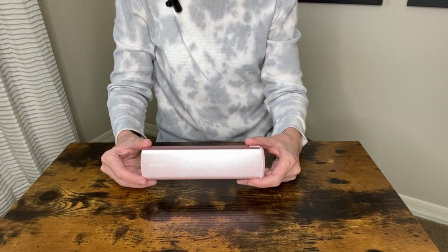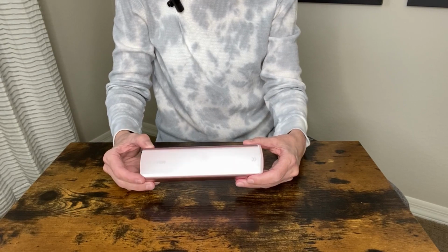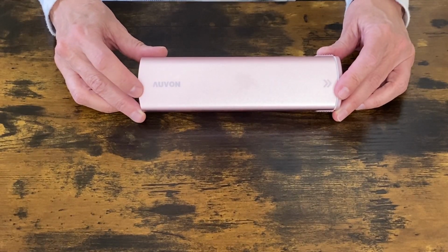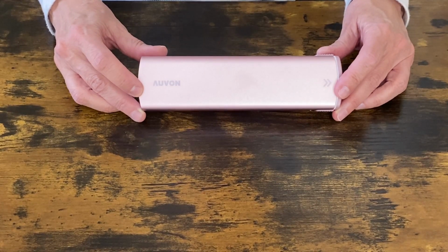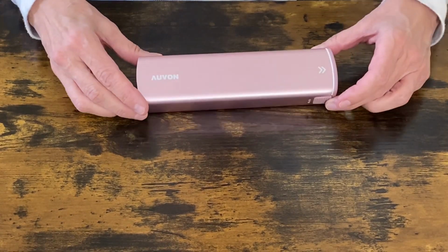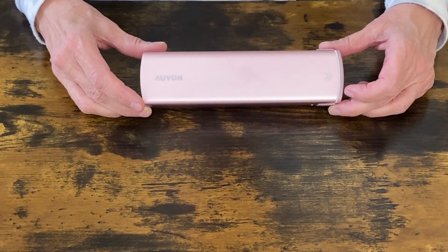Let's take a closer look at this AUVON Pink Supplement Pill Organizer in the color pink, which has a little sheen to it. And pink happens to be my favorite color. Now, I think it's very stylish and attractive, and it does have 7 compartments to keep you organized. And each compartment is labeled with each day of the week. And let me show you how to use this.